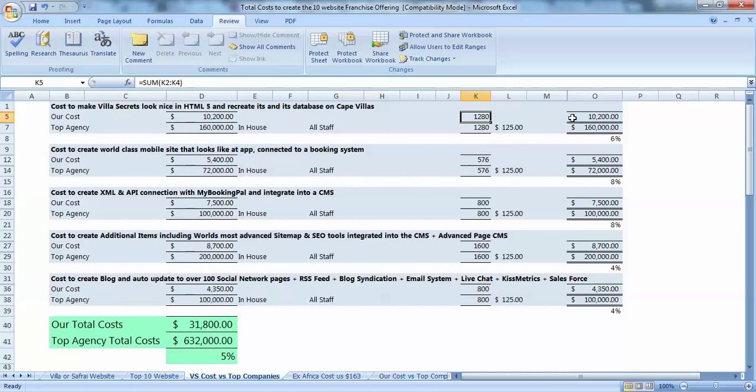Okay, so basically it's going to cost us to do this, and the proof is in the pudding. Look at Cape Villas in 3 months' time. I'll look at Villa Secrets in 3 months' time. Cost for us $10,000. Cost for the top agency $160,000. We are working at a 6% cost. This does not include any of my time. My time is at the moment given free. Obviously, if I was including my time and charging at a US rate, it would cost more. But at the moment, my time is my own and I can do with it what I wish.